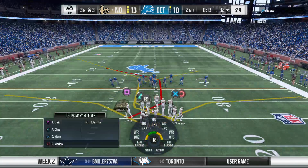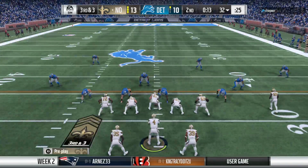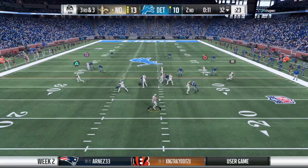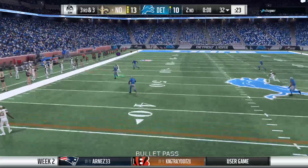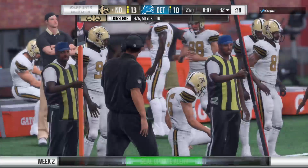And on 3rd and 3, they decided to go with a dime package. Yeah. 6 DBs. Yeah, you're right. They've got 6 out there. They'll set up a throw. And that is incomplete. 7 seconds remaining.